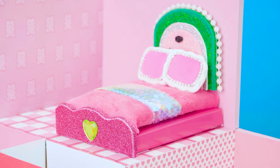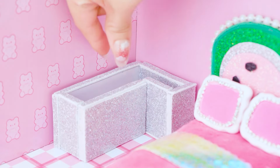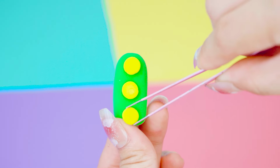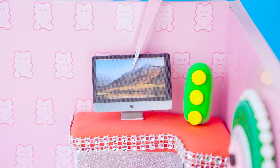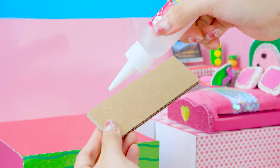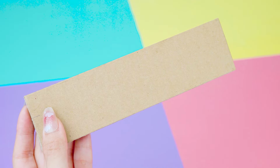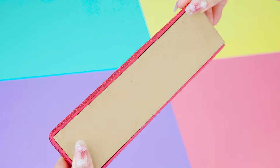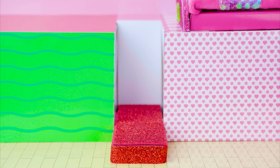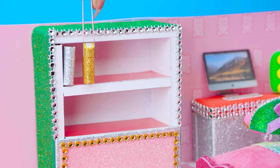Kokomalan needs a desk to study. Let me make it by using cardboard and glitter paper. Case from Foamex.